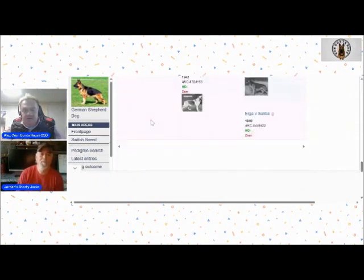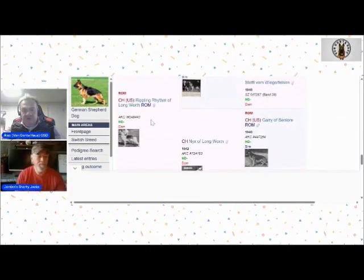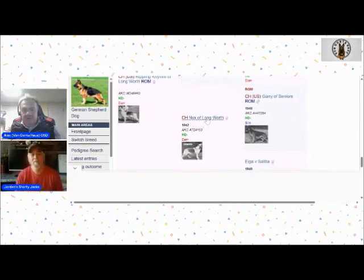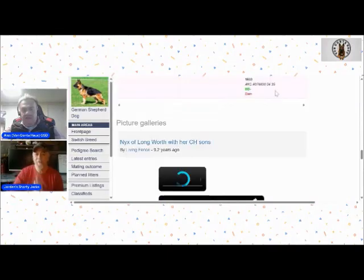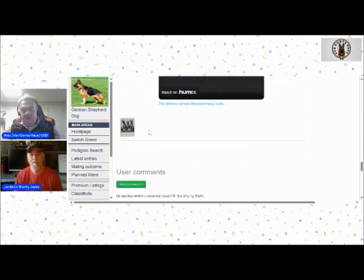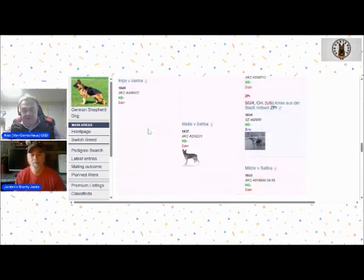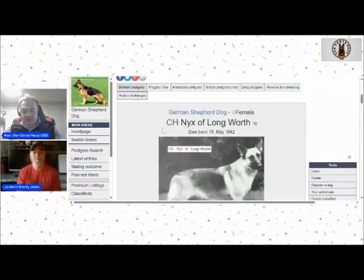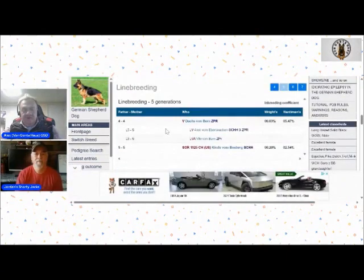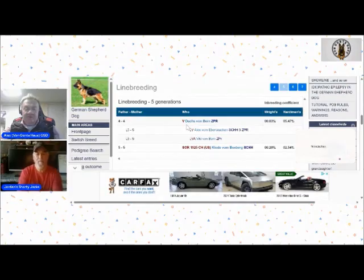Yes. Right. Now notice these dogs look identical to each other. If you click on Nix of Longworth, this is another Longworth dog, from the Longworth kennel who developed the brackets formula, right? Notice this is from 1934 or something like that. When was she? 1942. This is during World War II. Notice she herself is a 4-4, in other words, a double second cousin marriage, V rated, in other words, V rated means a high level champion.